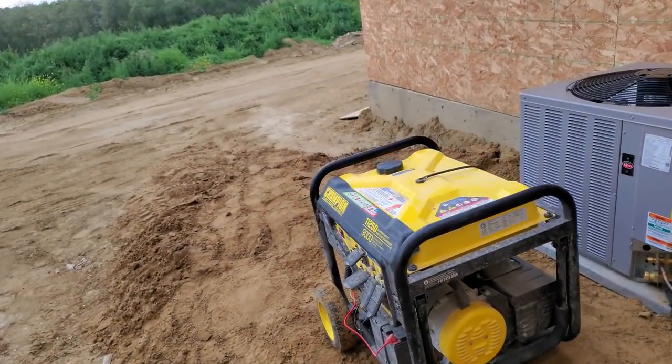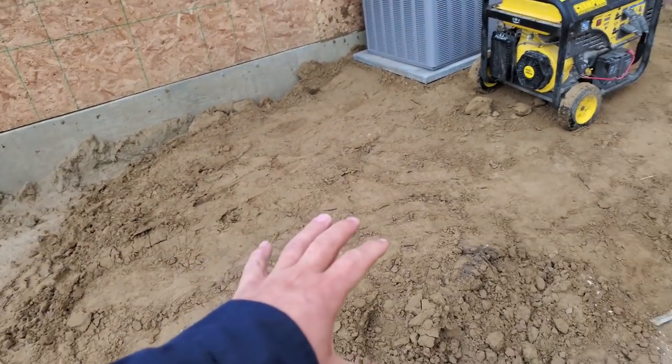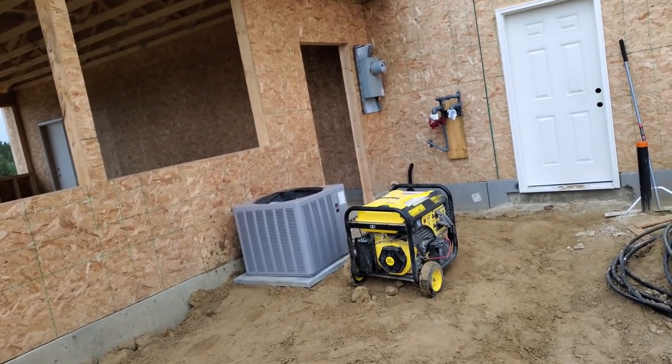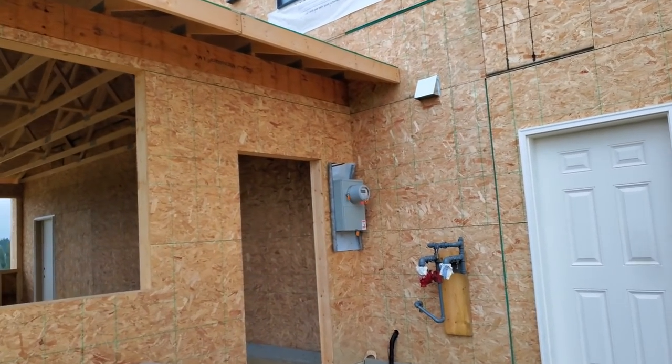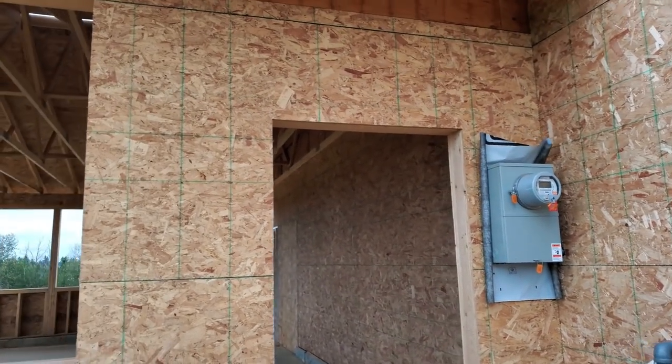So maybe I'll drag that generator in. So yeah, I bring a bunch more fill in here so we get the level approximately, so we get the air conditioner put out here. SaskPower came and put their meter on, so we are one step closer to actually having power. So that's freaking exciting. So that's where we're at for now.